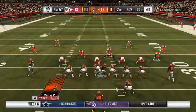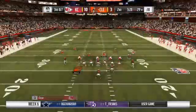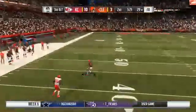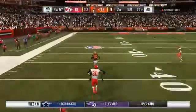All right, here we go. Green, 39. Green, 39. Now Mayfield, and he's got his man. That's Landry.